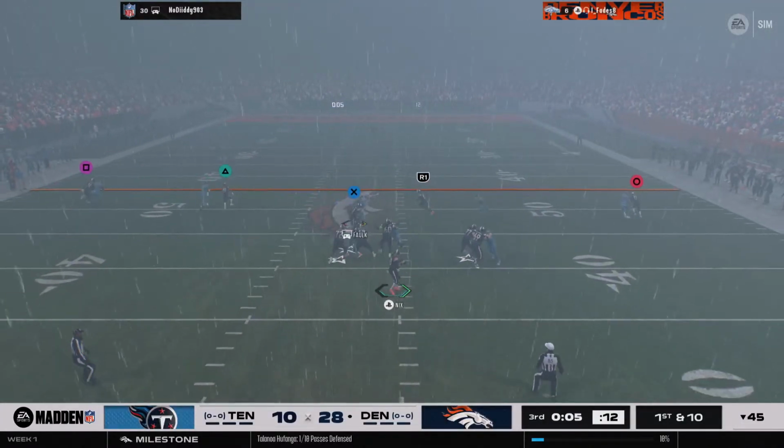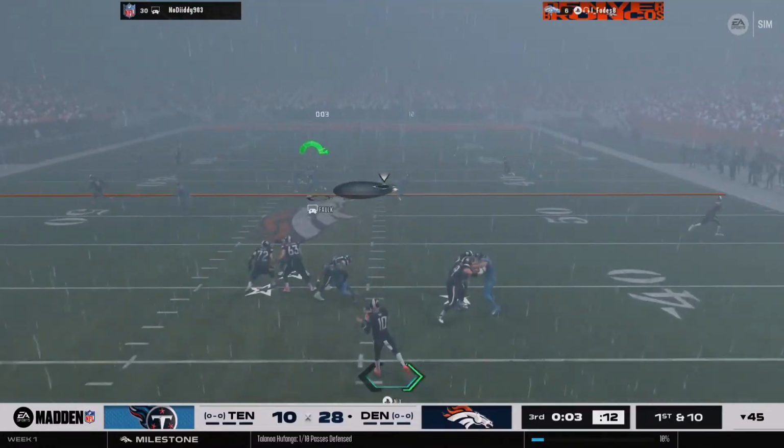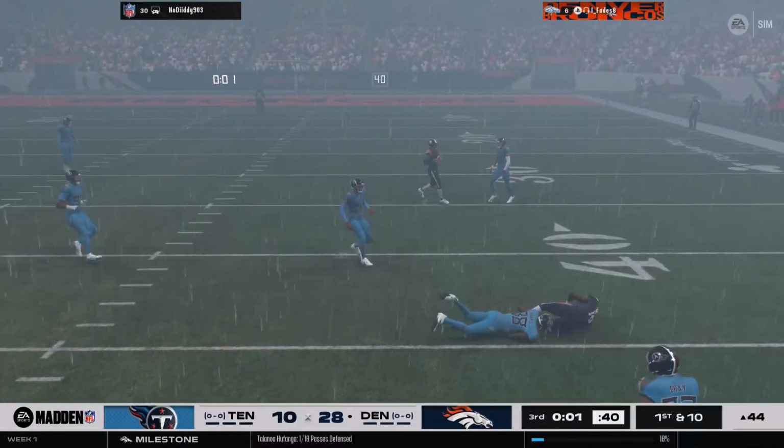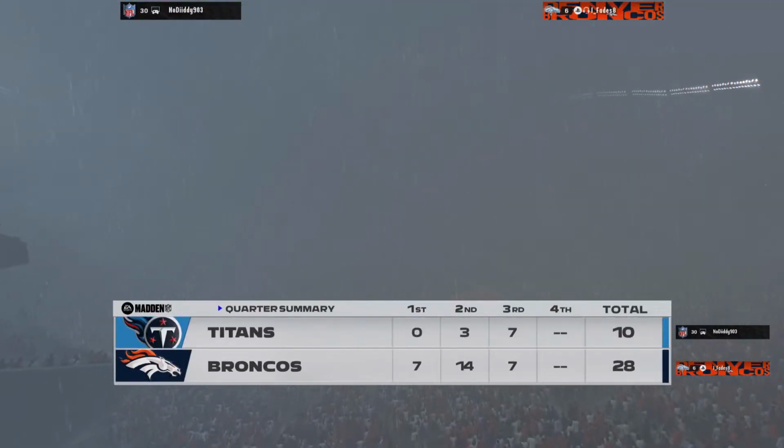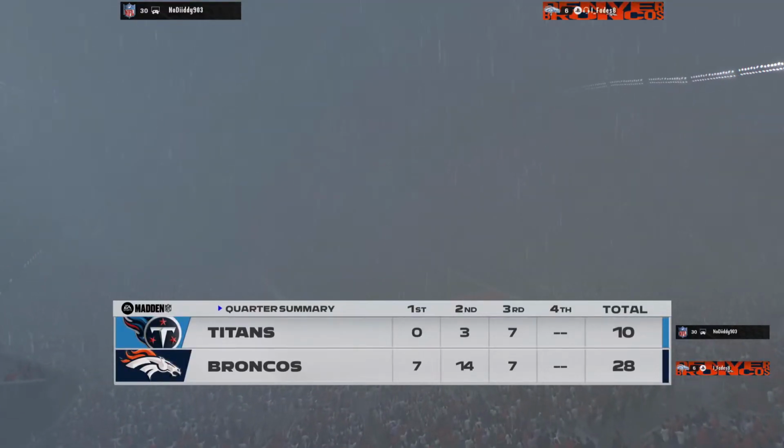To throw is Nix. That's caught. It's Marvin Mims. And he's brought down. We are through 3 quarters here on NFL Kickoff Weekend.